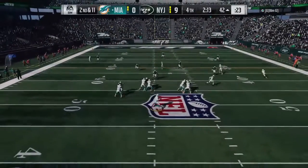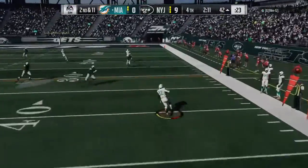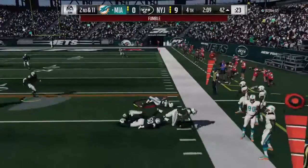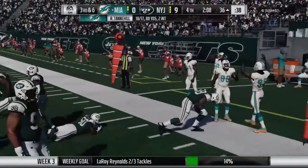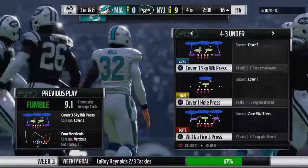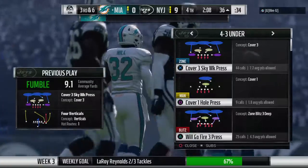On second down, here's Tannehill. Throwing the out route, incomplete. It's Hill. Oh, no, he lost the football. And this is going to get out of bounds, so they will gain a bit of yardage on the play, actually, and they'll hold on to the football as well.